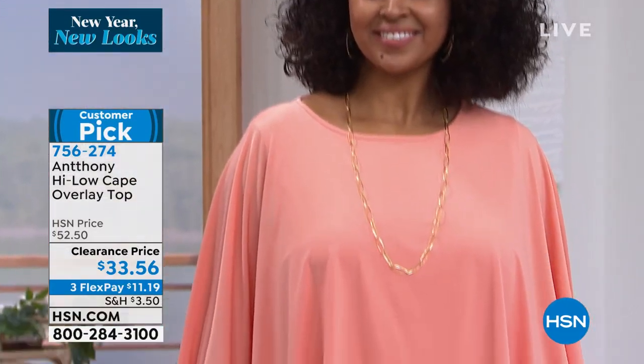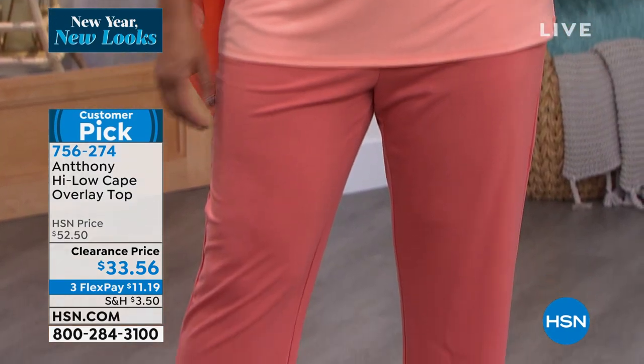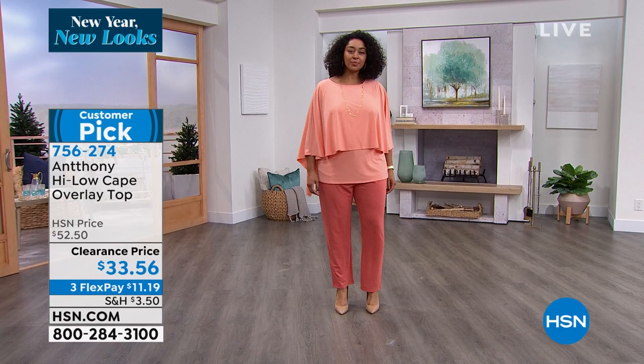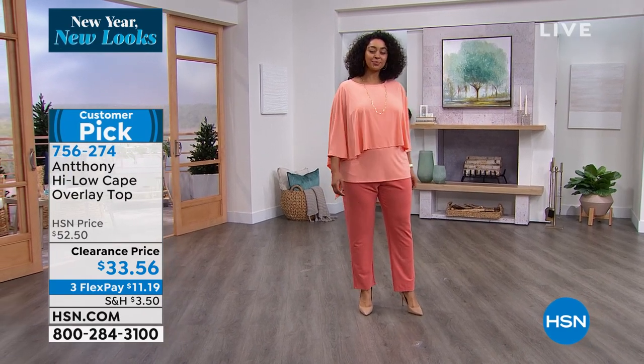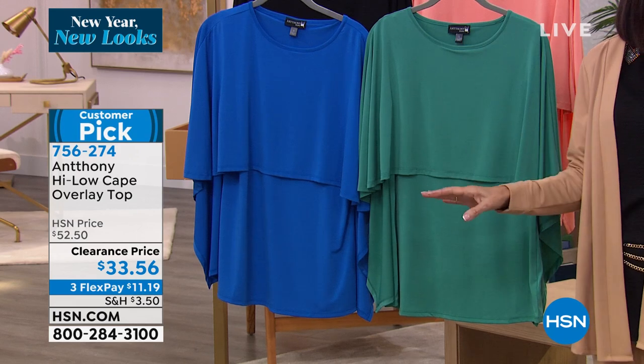So 756-274 is your number there. We sold it for $52.50. $36.50 is your price for it today. And it's a 95 poly, 5 spandex. You throw it in the washing machine.